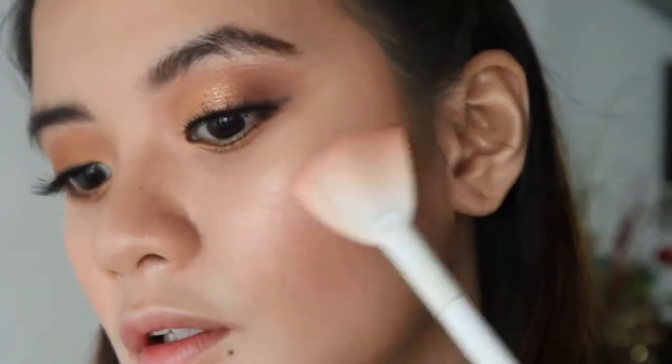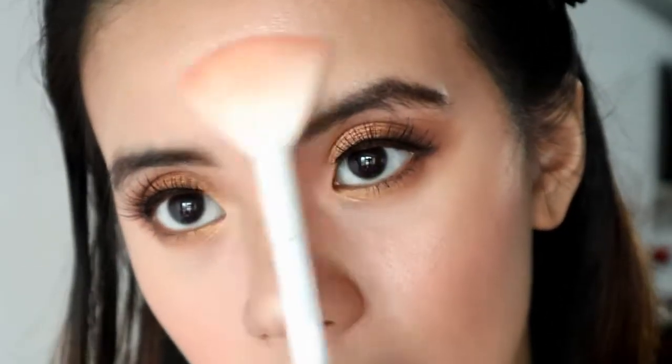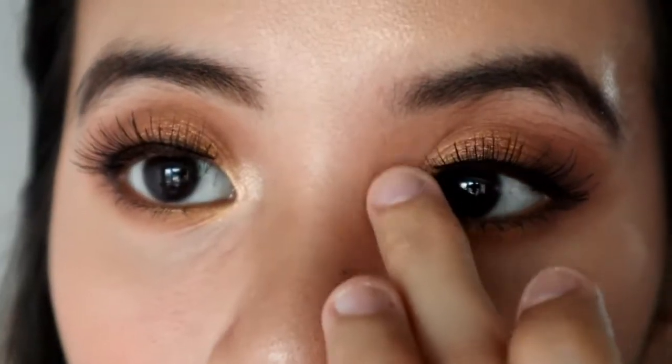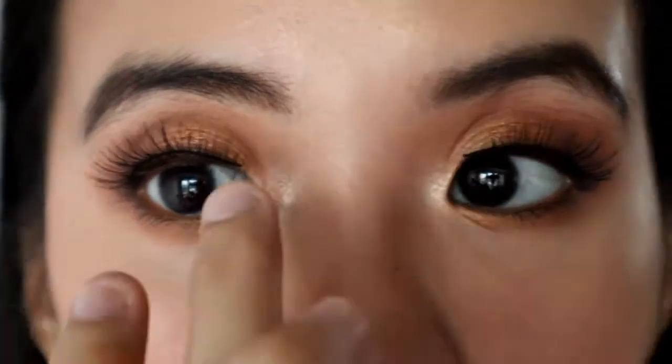We'll be using a golden highlighter for the Filipino glam look to match our golden eye look. Apply it on the tops of the cheekbones, bridge of the nose, cupid's bow, chin, and center of the forehead. Also apply some on the inner corners of the eyelids and on the brow bone area.